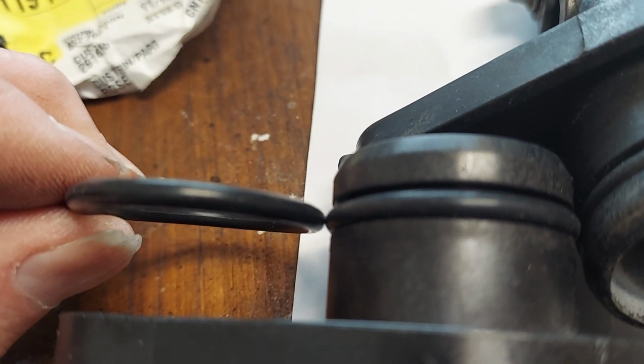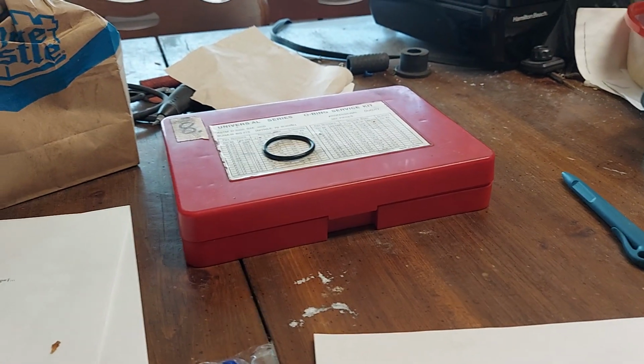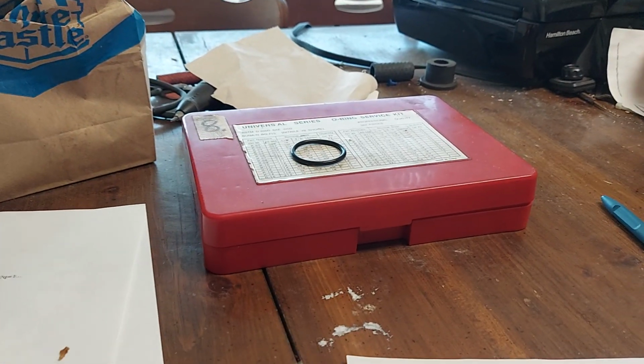And you can see a difference. It's not worth the risk to me. Hopefully not for you. So it was just pocket change I got that for.